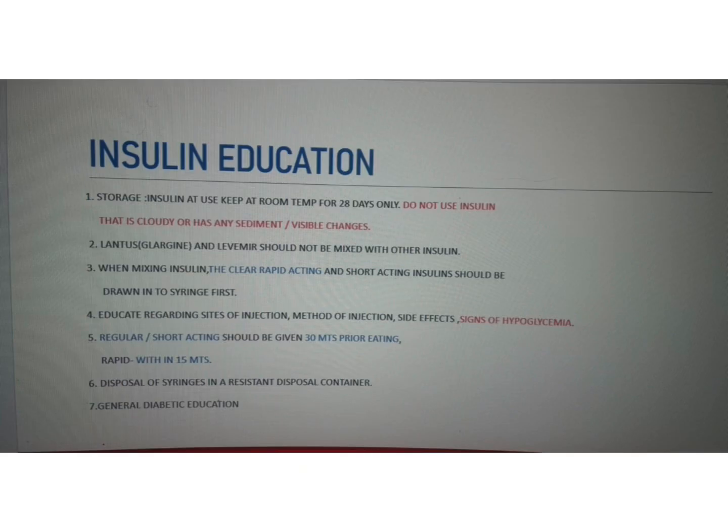Next is, as providers, what we can educate patients about insulin. Number one, storage. Insulin in use, keep at room temperature for 28 days only. Do not use insulin that is cloudy or has any sediment or visible changes. And if it's unopened, keep it refrigerated. Number two, Lantus, Glargine and Levemir should not be mixed with other insulin. Number three, when mixing insulin, the clear rapid-acting and short-acting insulin should be drawn into the syringe first. Nowadays, that problem is not much there because patients mostly use premixed insulin.